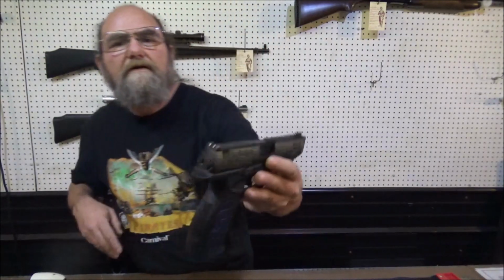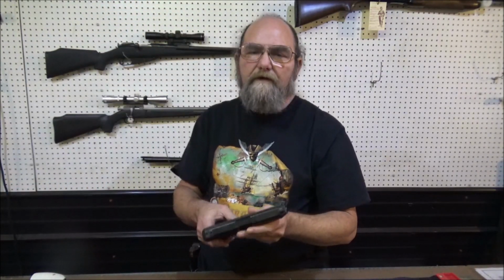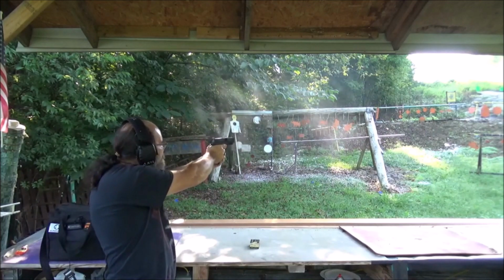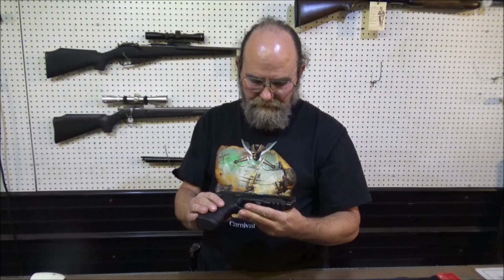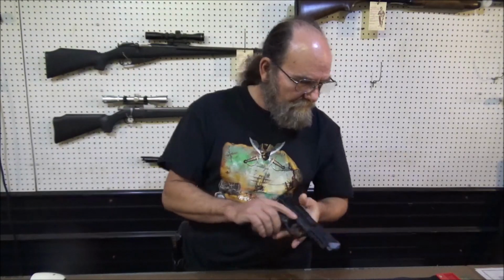And it's just got the factory white dot sights. But I mean, as far as dependability and making a ton of videos, this right here has probably been my number one go-to. It's just a great gun, guys. Ask those people that have had one and have shot them a lot, and more than likely they're going to say the same thing.